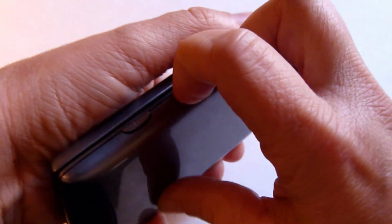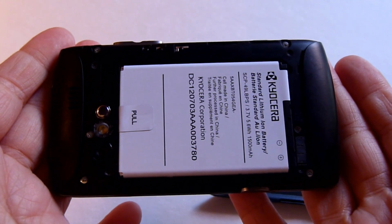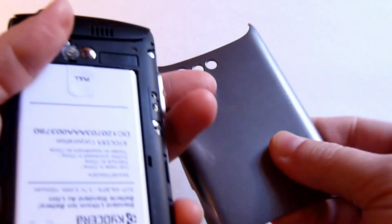Let's go ahead and show you under the battery back here. And be careful here, it is a little flimsy. There's a 1500 milliamp-hour battery and a micro SD card slot, and like I said, be careful, that is very flimsy.